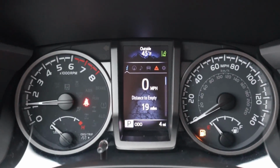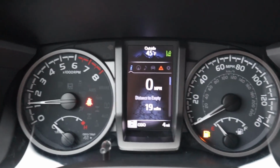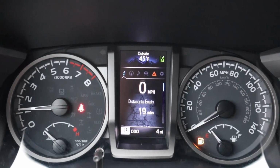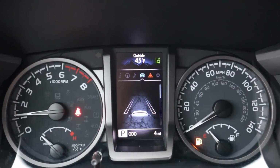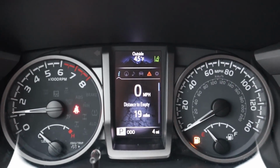Here are the gauges on the Tacoma. You've got the RPMs on the left side. On the right side, you've got the speed, and then you have that center screen, which just gives you a couple different bits of information. And well, I mean, this car has no miles on it, so that's not accurate, but you can see there's a couple of different menus you can scroll through, give you different bits of information on the Tacoma, just like all of the other upgraded Toyotas.